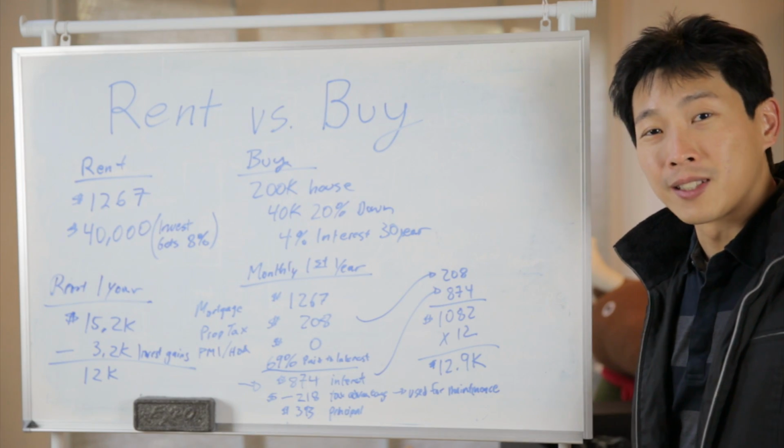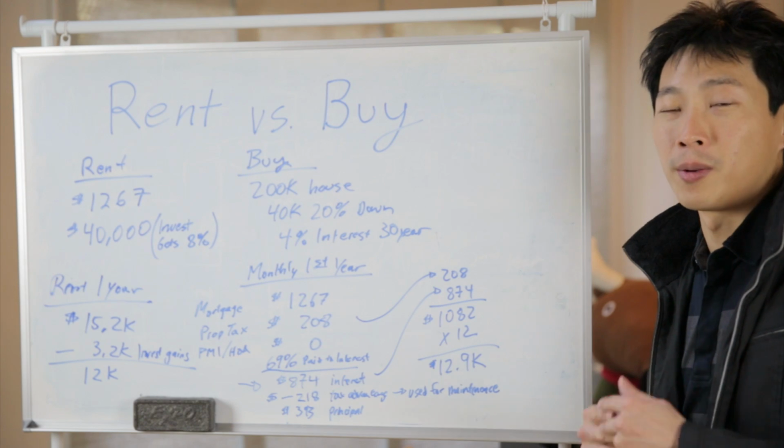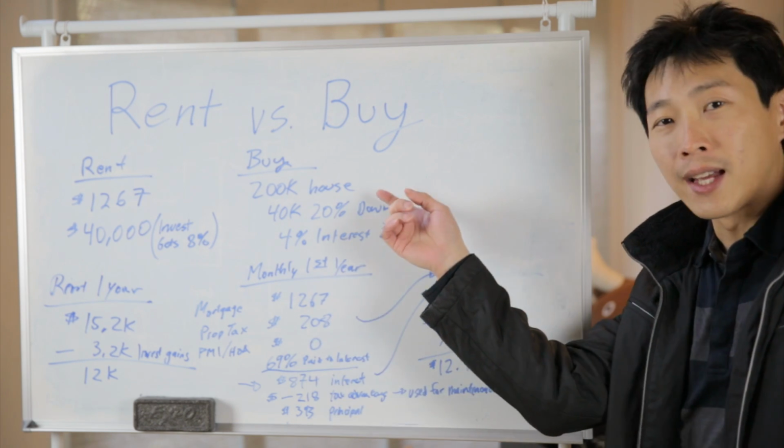Today I'm going to talk about renting versus buying a home. Now there's so many variables involved that if you tweak each one just a certain way, you're going to sway the decision towards either renting or buying. But let me just say that 95% of the time you're probably better off buying. The median home price in the United States is about $188K, so I'm going to use $200K as our example.